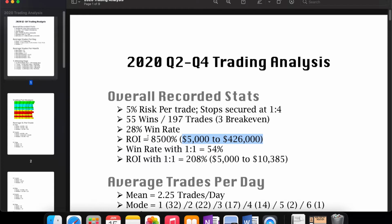So this was the result, and this was when I was closing positions at 1 to 5 RR. But if I had closed my positions at 1 to 1, my win rate would have been 54%, because most of my trades would go into profit, even my losers, and they would turn around. I just wanted to see the stats for that, and it turned out that my ROI was way lower: only 208% compared to 8,500%.